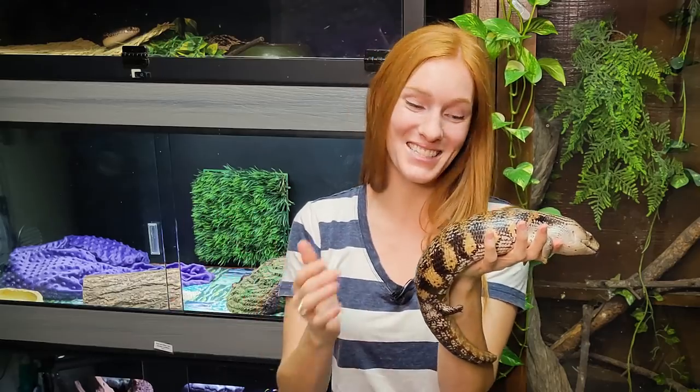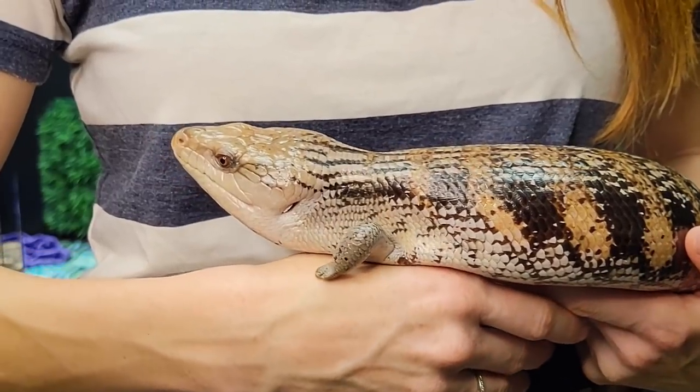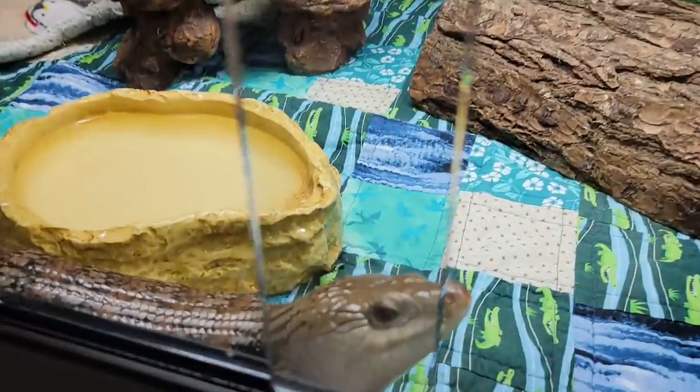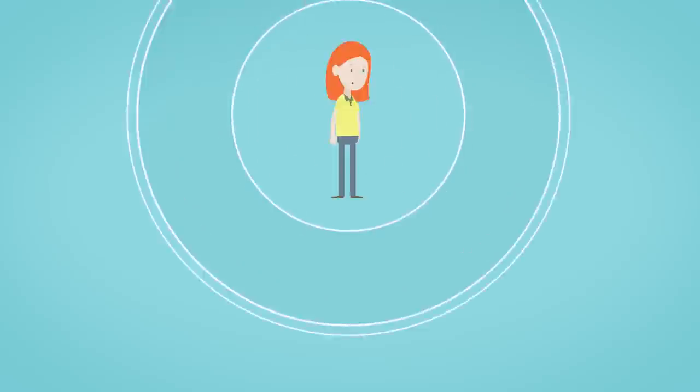Hi everyone, I'm Jessie, and this is Blueberry, the northern blue-tongued skink. Blueberry doesn't have any toes, which makes it more difficult for her to get around. And because she's disabled, her space has to be specially arranged with her needs in mind. She recently got a brand new home, and I'd like to show it off.